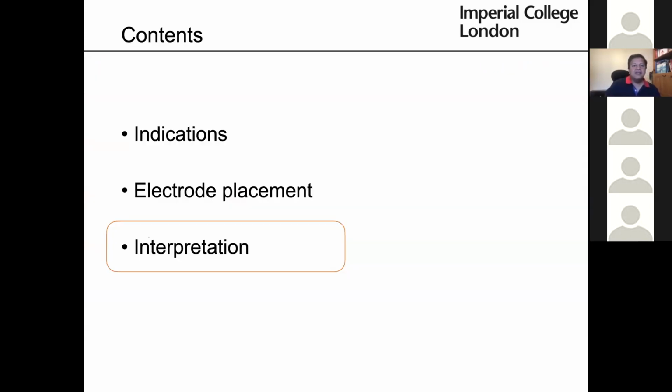Now, there are three key things I want to talk about. One is the indication for doing EEG. Why bother doing an EEG or AEG in a baby with encephalopathy? Two is about the electrode placement. And the last thing is about interpretation. Often in most talks, at your bedside, you just hear about how to interpret the CFM or AEG, which is actually the last part. Unless you get the first two right, the interpretation often becomes meaningless.